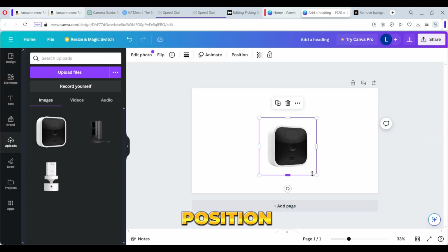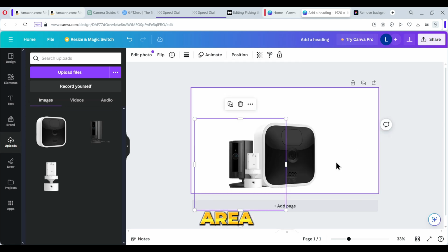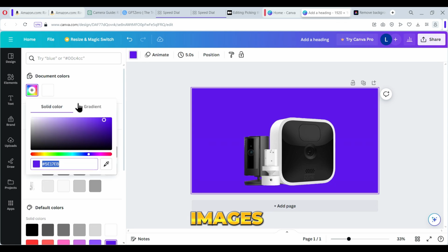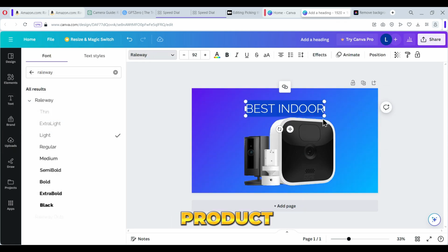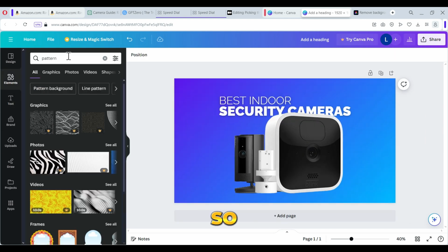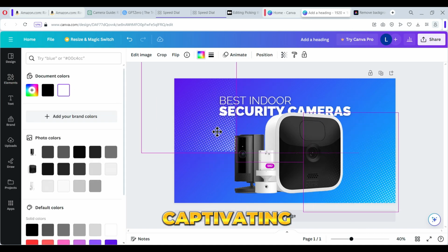Then, drag and position them in the blank space, making sure they fit nicely within the rectangular area. This is important because Medium might crop your product images otherwise. Add some text to the image with short and attention-grabbing titles for your product images. Make it catchy and appealing. Remember, less is more, so don't overcrowd the image with too many elements. Keep it simple and captivating.